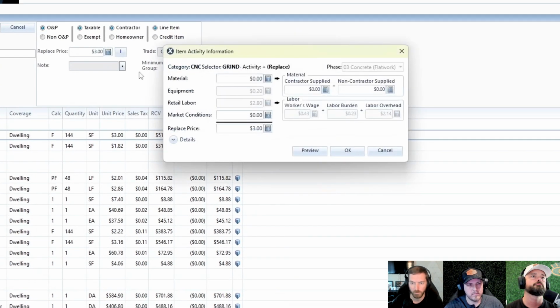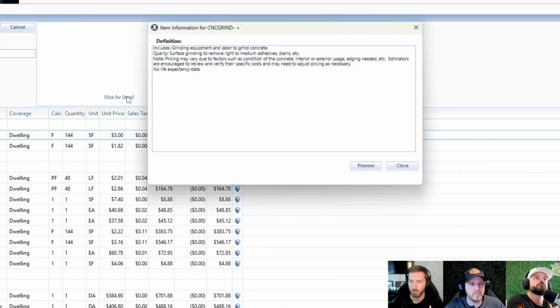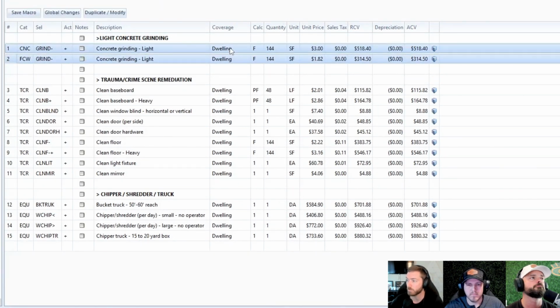Thankfully, in our preparation for this, we did see some language that's been included here in the item information around what this light line item is intended for, what the scope of this line item is: surface grinding to remove light to medium adhesive and stains, etc. And they made some changes to the existing concrete grinding line items to clarify the quality of those. So we will get to those in our second section around the changes to existing. But it's good to see there are new options for concrete grinding light.